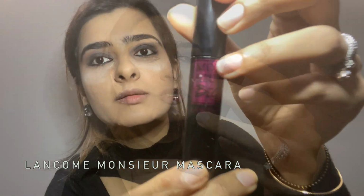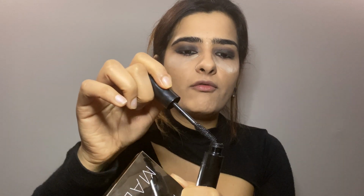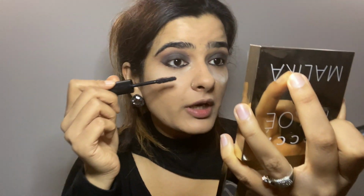Last but not the least, you of course want to make sure that you use a pretty good mascara. So this mascara is from Lancome. I ordered this online from Sephora's website on discount, and I feel like this is worth it. I have almost finished this and I'm going to reorder it.